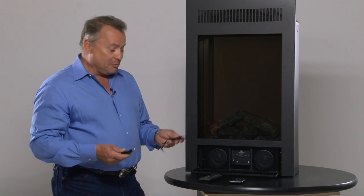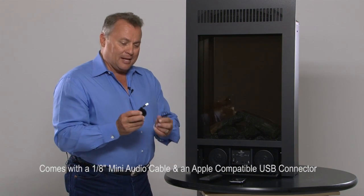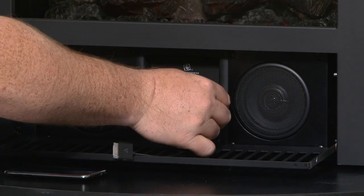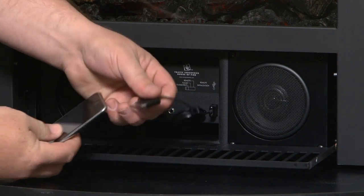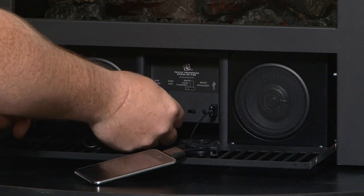The 21 Electric comes with a couple of cords. You've got a mini jack for your audio output, and you've got a retractable, Apple-compatible USB port. This will keep your unit charged up. So I'm plugging this into the unit. I'm plugging the jack into the unit. And I'll take, in this case, an iPhone, and plug this in. Okay, so we're connecting this to the unit now.